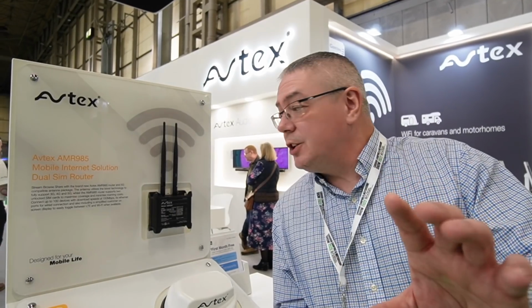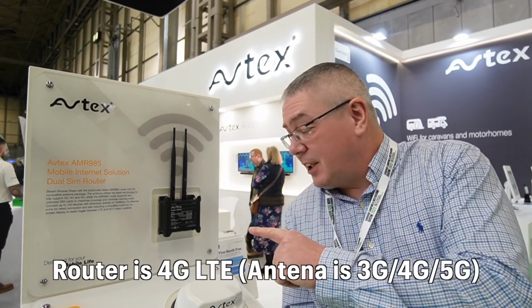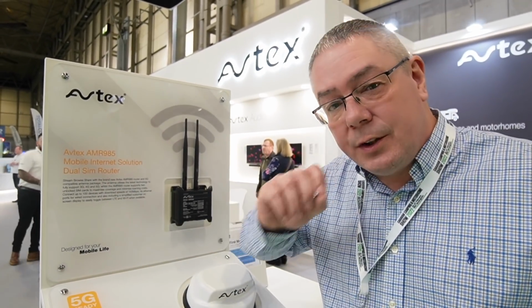So Avotex have launched a brand new mobile internet solution with 5G at the show. It's a cracking looking unit. Apparently this Aerial is the strongest of all its competitors. Best thing about it is you can connect up to 100 devices. And that's something to bear in mind because some of them you can only connect 20 devices. And believe it or not, in our van we connect more than 20 devices.